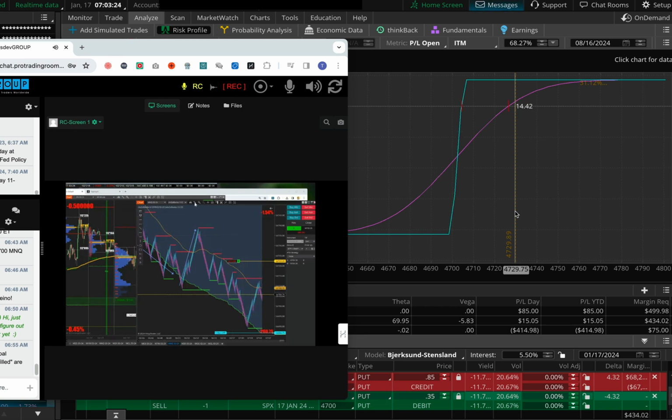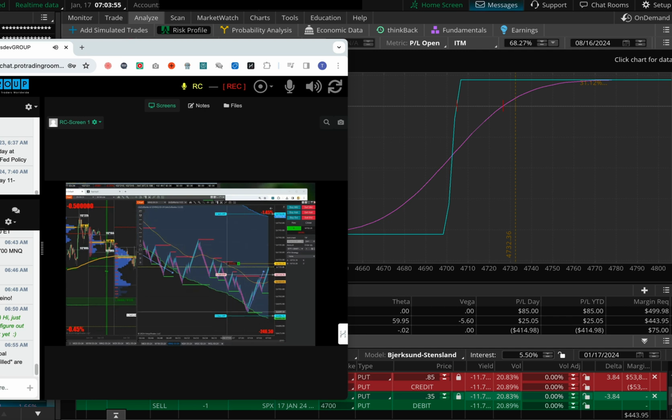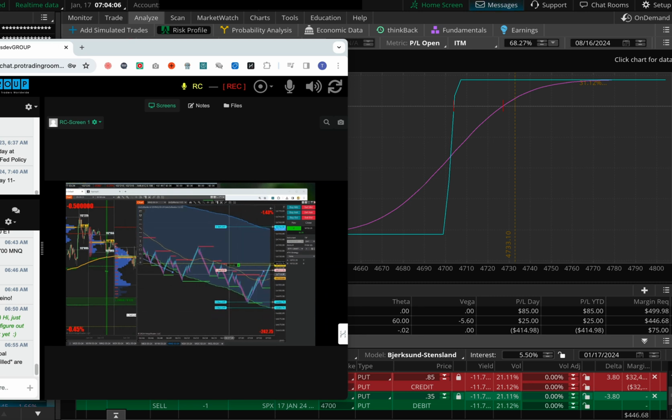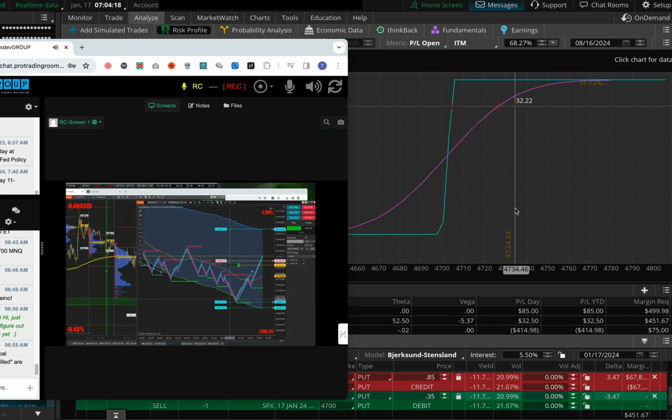I don't do a whole lot of measured move stuff, but so far, if we measured, well, I already had that drawn in. I don't need this. This move right here looks pretty similar. Okay, there's the first meaningful counter trend move. Pretty decent. Order filled.